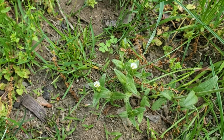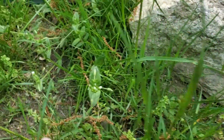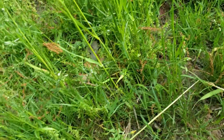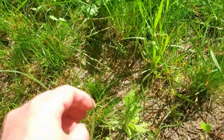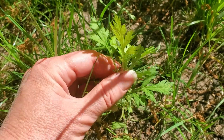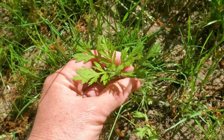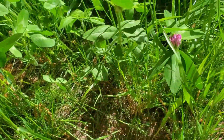So all of these plants ended up here. We're only at the end of May, beginning of June, and look at how many plants have established themselves just for one spring of not mowing. Oh, we got some mugwort, of course, another invasive, but also a useful herb. It's great for the digestive system. It is a nice addition to any medicinal tea, and it'll give you some nice vivid dreams at night. So here's some more red clover, which is always great to have.